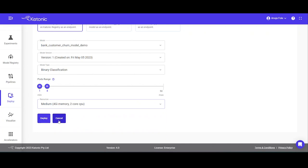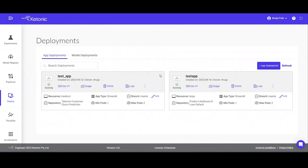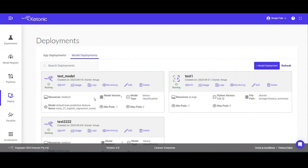within 2 to 3 minutes, because it needs to set up the entire environment that we have used in order to train the model. So I'm not going to deploy one more. I'll click on cancel, but you could see there are a couple of models that I am able to see. Once the model is in running stage, I could see the API usage, logs, monitoring options.